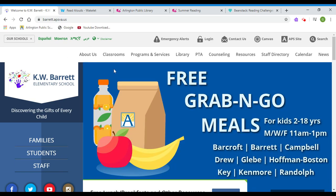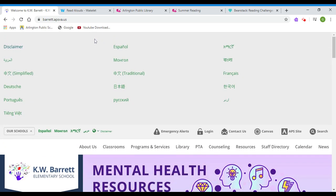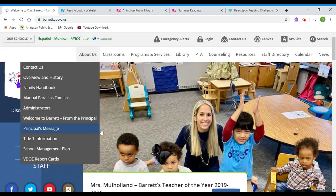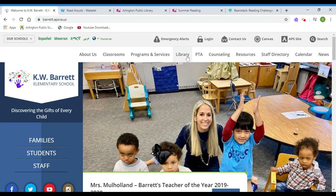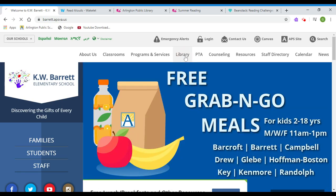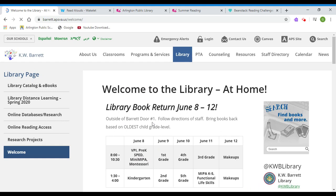Now, once you're at the website, if you or your family would rather read the website in a different language, you can have it translated. So if you look at the top, we have Spanish, Mongolian, Amharic, Arabic, or if you click the world, you get a whole list of different languages that you could have the website translated to, okay? But once you get it to either English or the language you would like to read it in, you're gonna click library. So here we are at the library.